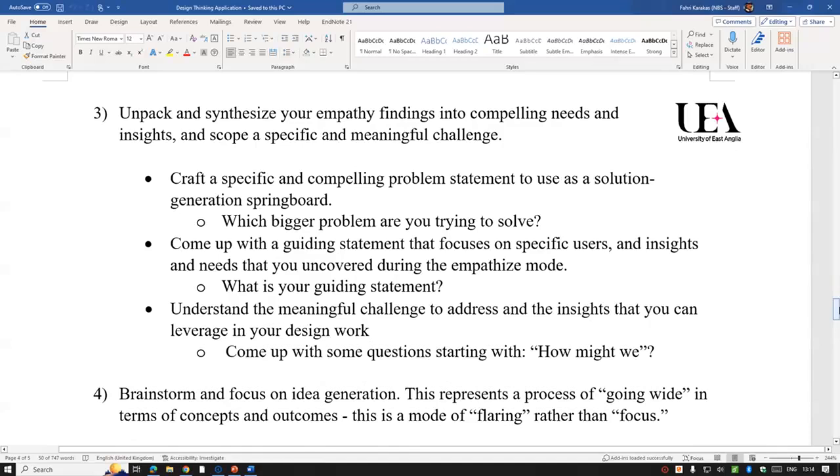The next one, we are delving a little bit deeper. You will be trying to redefine the bigger problem here. Unpack, synthesize your empathy findings into compelling needs and insights, and you'll scope a specific meaningful challenge. What does this mean? You'll craft a specific compelling problem statement so that you can use this as a solution generation springboard. So which bigger problem are you trying to solve?